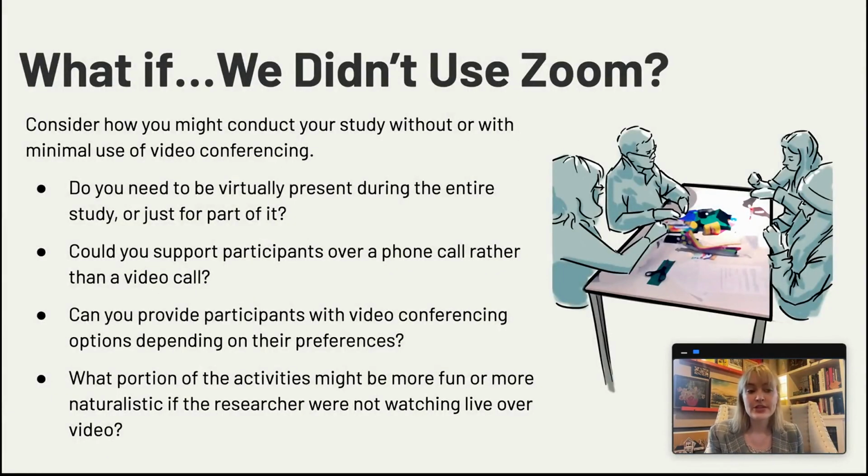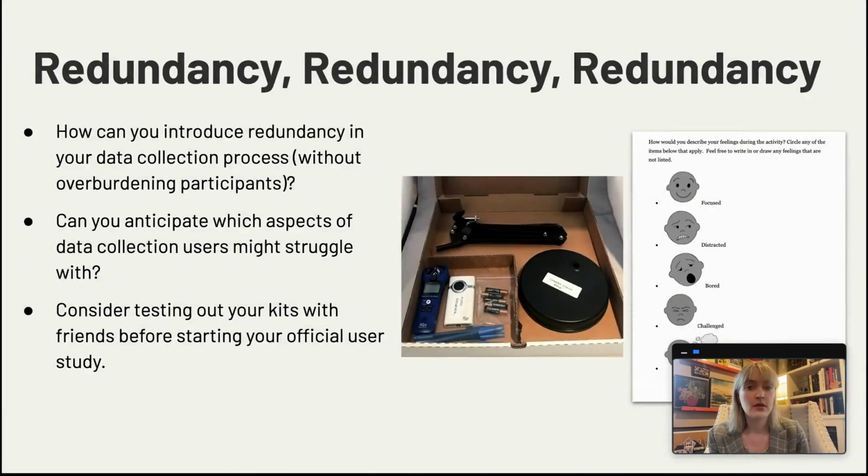The next consideration is, what if we didn't use Zoom? So consider how you might conduct your study without or with minimal use of video conferencing. In my case, I was really concerned with how to make this a fun activity. Families and kids had already been spending like 8 hours a day on Zoom with work and school during COVID. And so I gave participants the option of participating in a video call or just engaging together with their family and recording their data on their own. So thinking about how you can provide such options is important in this process.